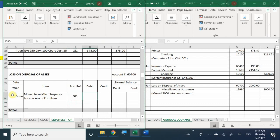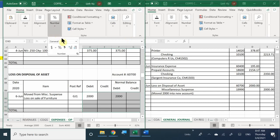All right. Did we debit the account or credit the account? Debit. We debited the account. So therefore, since it's our first entry in here, that means the account balance has a debit balance of $2,000. Okay?